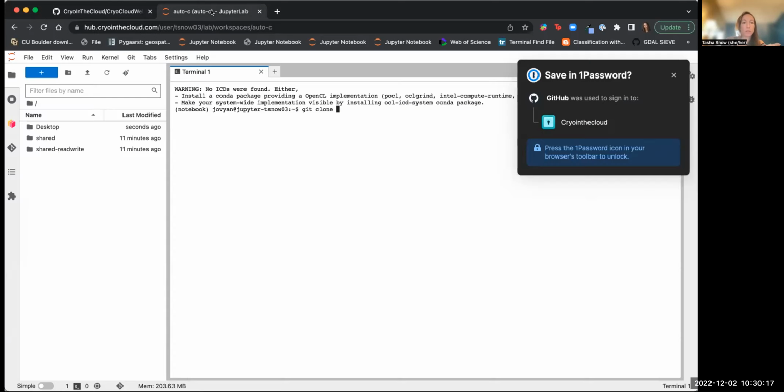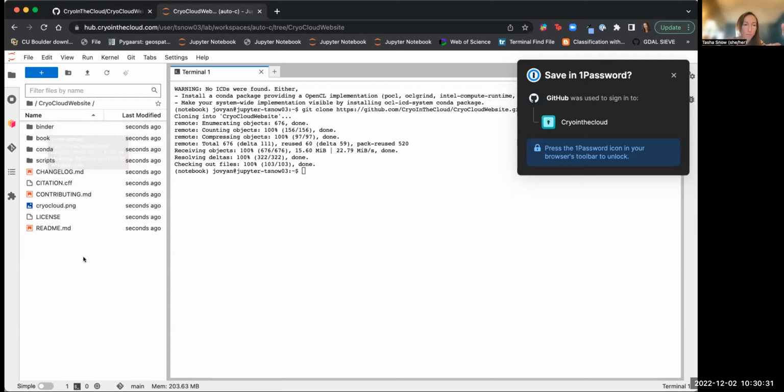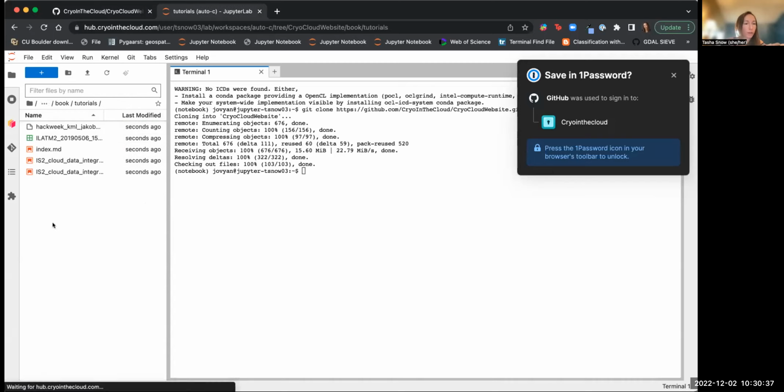This has the tutorial in it. So just copy that, paste that in there, and that's going to clone the library. You see it popped up over here in our folder. And we have the entire Jupyter book and CryoCloud website now. So I'm going to navigate to the tutorial that's under book, tutorials, and then there's two in here.